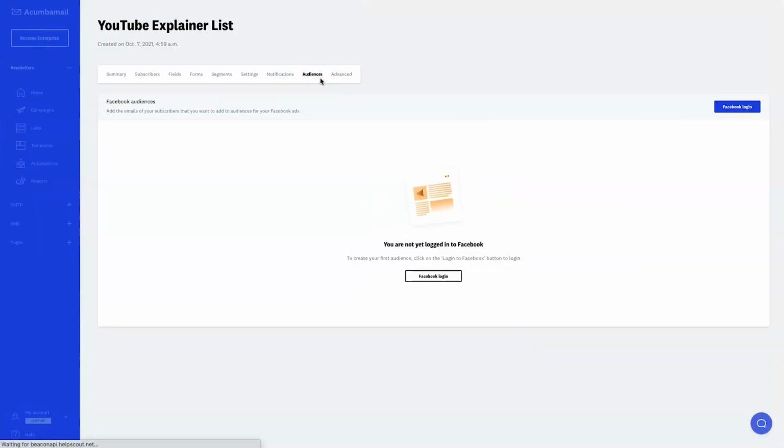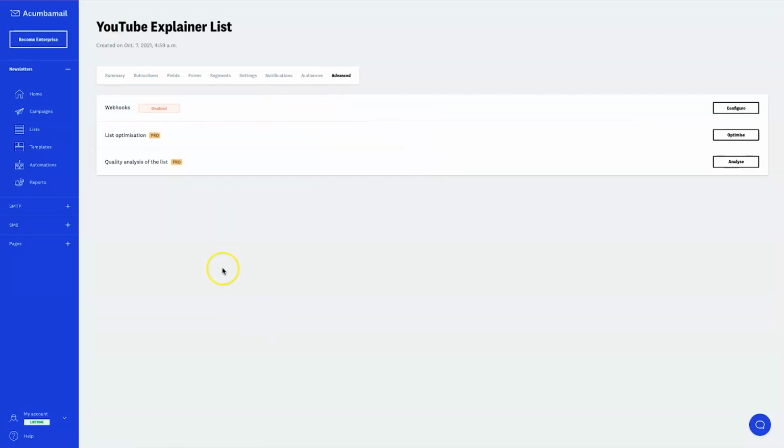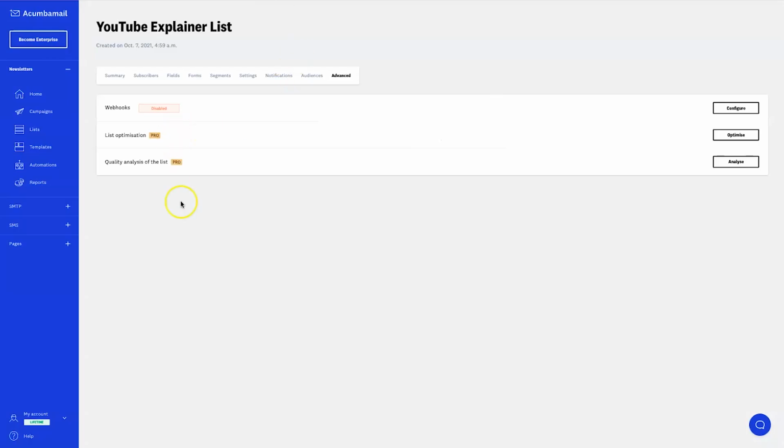So let's go to audiences and see what's inside of here. This is where your Facebook audiences can go, and this is where you can actually trigger them inside of different workflows. And finally, we've got advanced. If you remember at the very beginning of the pricing that I was talking about in this video, we talked about the automatic list clear. So it's not very explanatory, but I'll show you what it does.